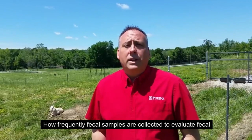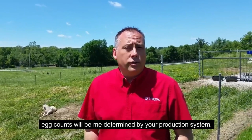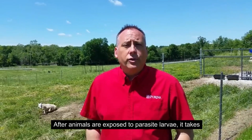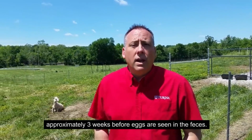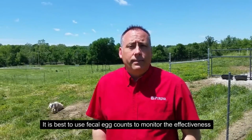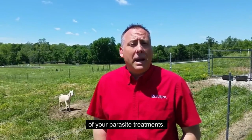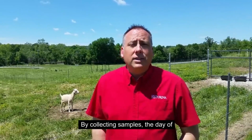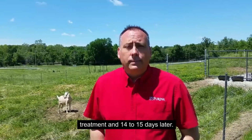How frequently fecal samples are collected to evaluate fecal egg counts will be determined by your production system. After animals are exposed to parasite larvae, it takes approximately 3 weeks before eggs are seen in the feces. It is best to use fecal egg counts to monitor the effectiveness of your parasite treatments by collecting samples the day of treatment and 14 to 15 days later.